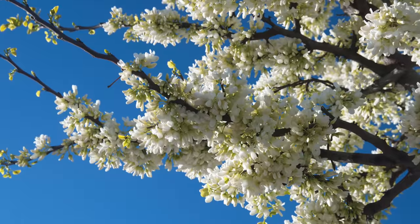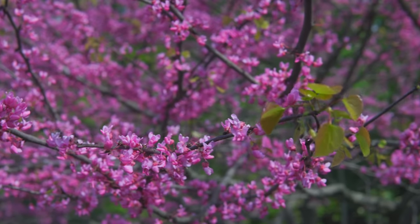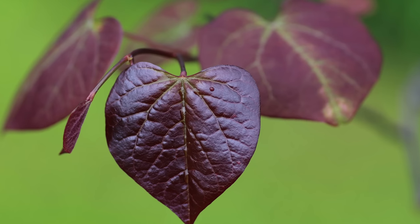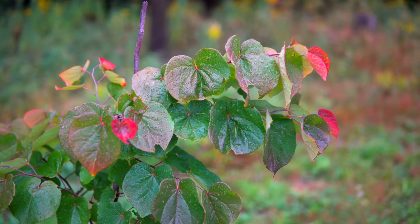It'll start to flower before it leafs out. And the leaves are exquisite. They look like little heart-shaped leaves. And you'll find a lot of cultivars that have different colors of leaves. You could find ones that are variegated or bright green. You'll find ones like Forest Pansy and a number of others that are more of a merlot color or reddish purple color. There's tons of different varieties.